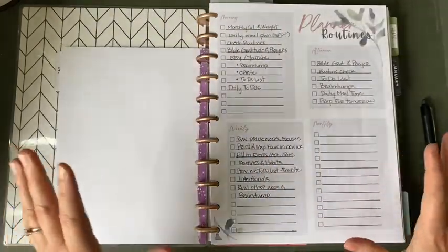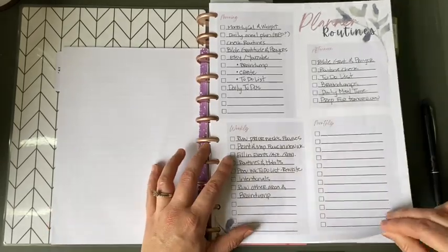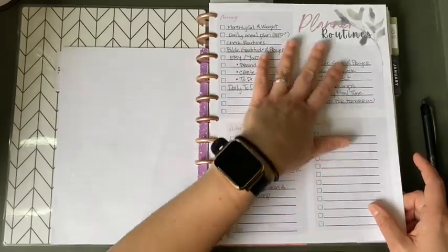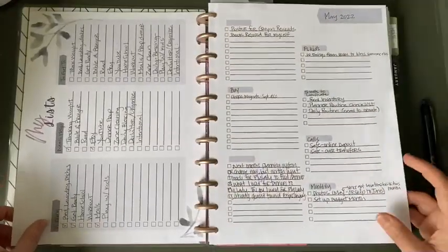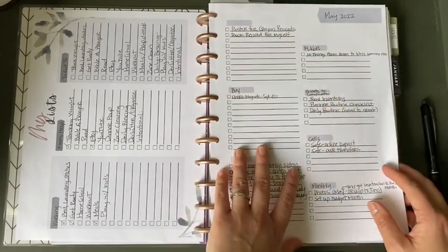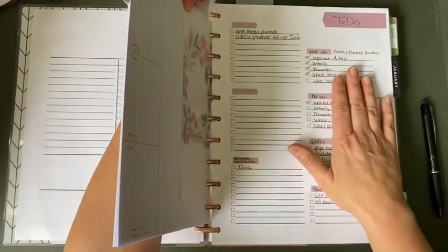And then here's my planner routines that you guys have been seeing me create with some videos. I finished out my morning, my afternoon, and weekly. So this is kind of something I like to do on a seasonal basis as well. And then we go into some of my lists. This is my monthly list. And then after that, I won't skip all the way, but I have my weekly lists kind of start here.